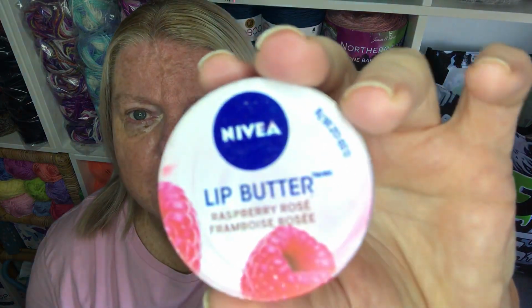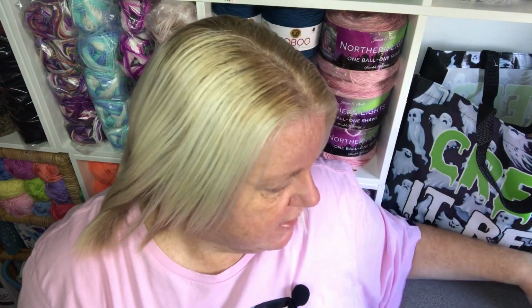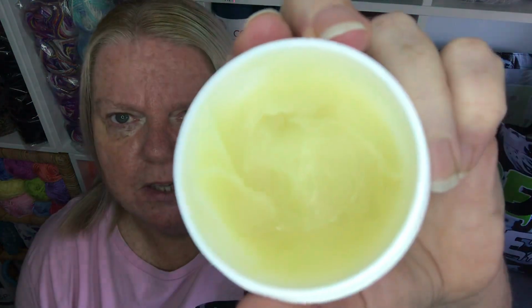This one is Nivea lip butter, but normal Vaseline, I do have some somewhere, but I seem to have left that in the other room. But just normal petroleum jelly Vaseline, it works just as good. But if you look, this does look like Vaseline. Doesn't smell like it though.